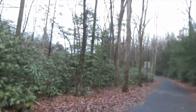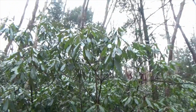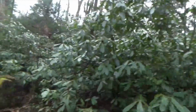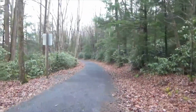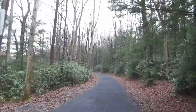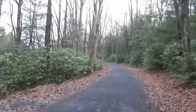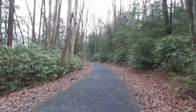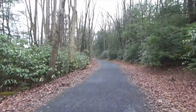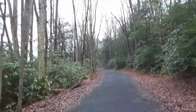All right. There's some cool rhododendron. Very nice. I just seen two other hikers. Said about a quarter-mile up here. I should be at the cabin on the right, they said. So we're getting there. We're getting there.